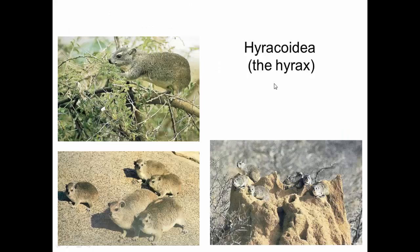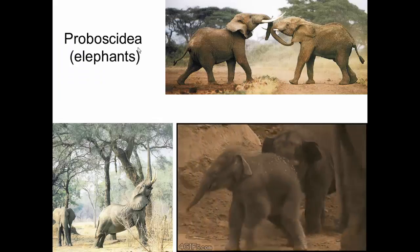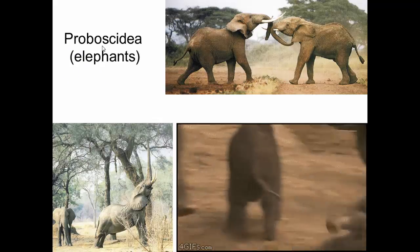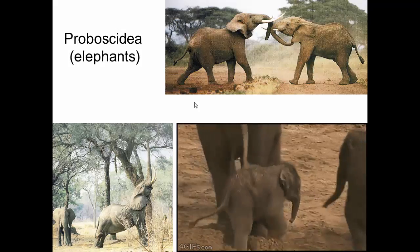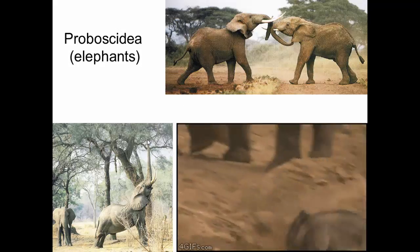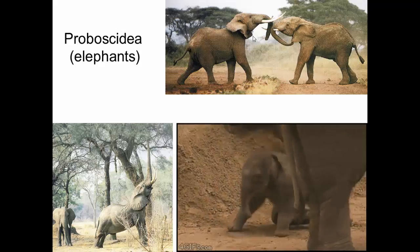Hyracoidea is the hyrax, so this looks kind of like a pika or one of those sorts of organisms, but they have a number of physical features that make them very distinct from all the other small to medium-sized mammals. So they're related to proboscideans, so the name here makes sense, right? Proboscis is a word for nose, and elephants have these very large, flexible, and dexterous noses that they use for feeding or for fighting or for things like that.